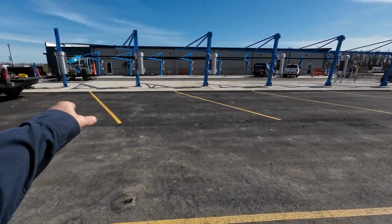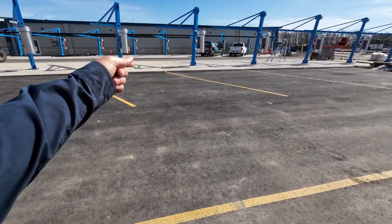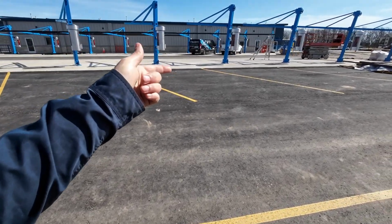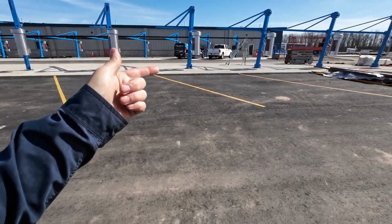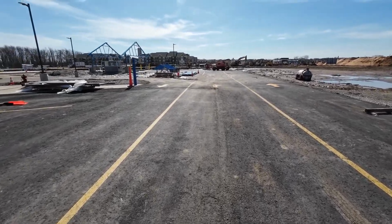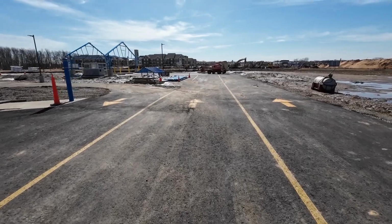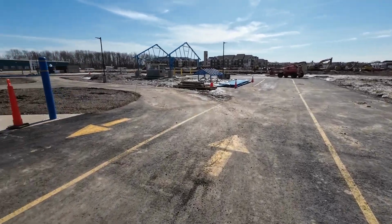And this area over here is going to be for, on the back side, employee parking. And also we have the possibility to put more vacuum canopies in here if we feel we have a need for them. So just continuing on down to the pay kiosk. You can see we got some steel down there.